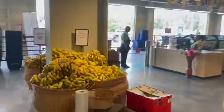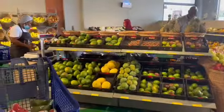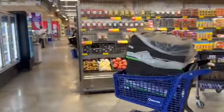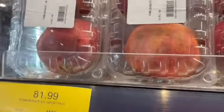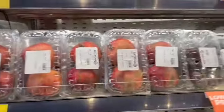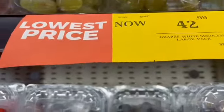So Jammers, I'm hoping that this music is not going to be picked up too much. As you can see, you've got a wide variety here. That's your entry just there. And literally, like, 81 cedis. I probably wouldn't want to pay 81 cedis for a couple of pomegranates. But there you go. You've got the likes of your grapes.